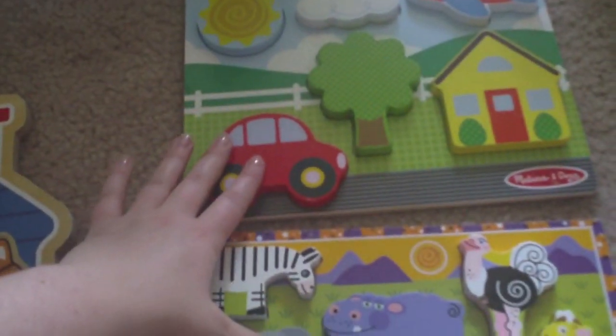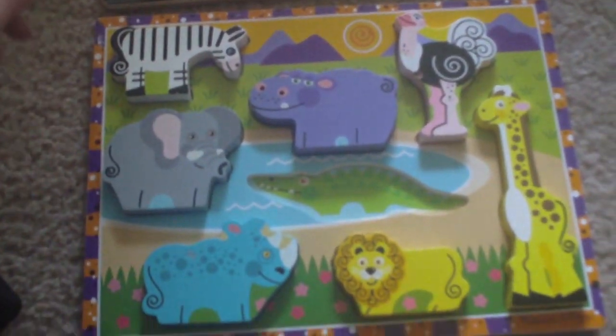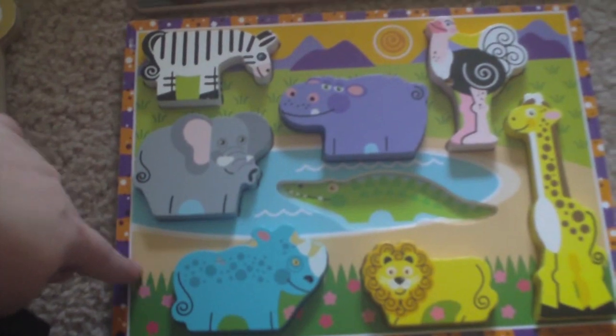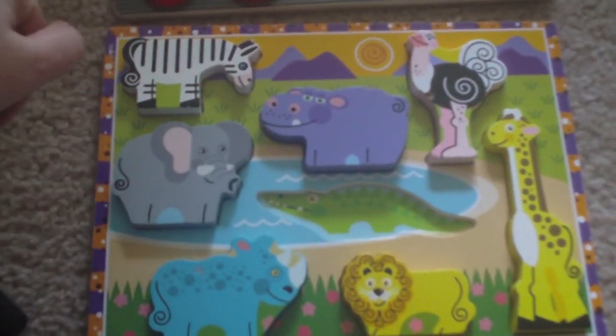Those are the two chunky puzzles. I love them. One thing to keep in mind, you want to make sure that the background isn't too busy. This puzzle definitely has a busier background to me than this puzzle. I think it's just because of all the different colors.